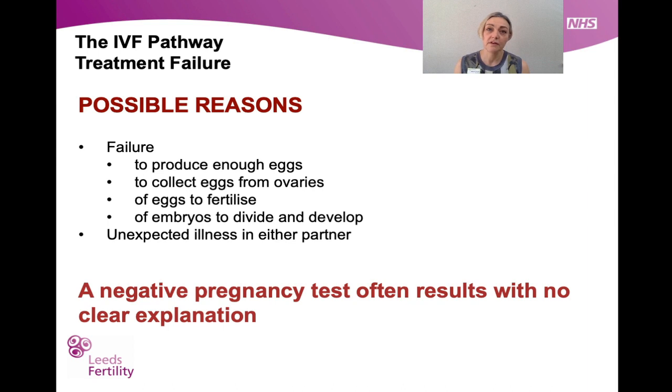Genetic faults become very much more common as the eggs get older, and of course the woman that they come from gets older. By the age of 43, we know that more than 90% of our eggs are abnormal. Unfortunately, the IVF process is not the answer to this problem, unless younger eggs are used. You can find details about egg donation treatment separately on our website.